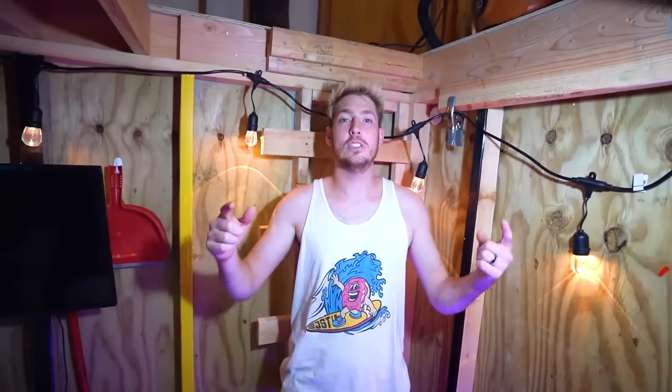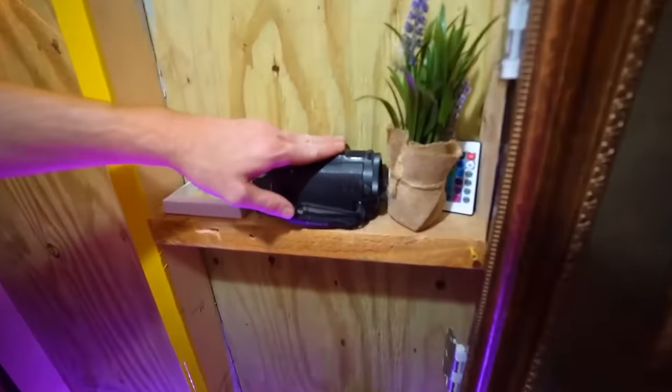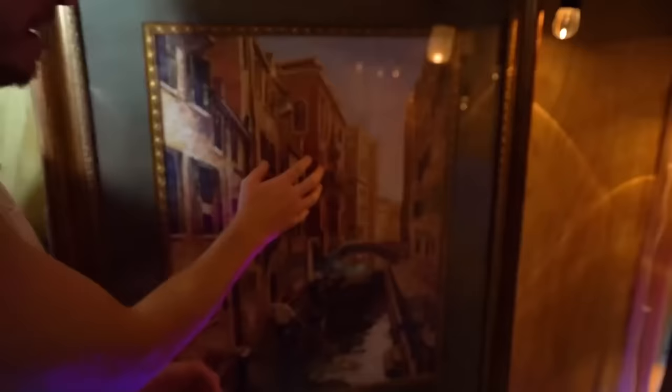Guys, the bunker is fully furnished and ready to go. Who wants a tour? So, making our way this way, we've got some decorations on the wall. We have this camera, night vision. We're gonna go spy on some chickens later. I thought you were gonna say chicks. Anyways, moving this way. This is the picture frame from the first bunker video we did.